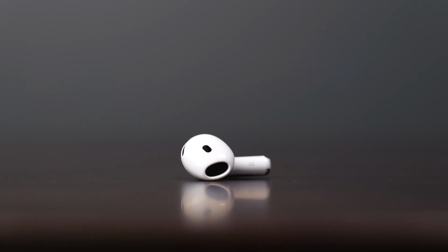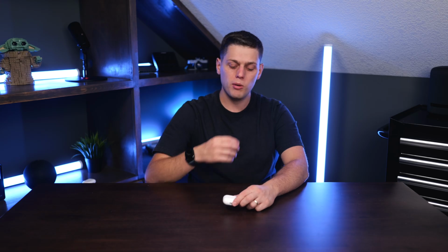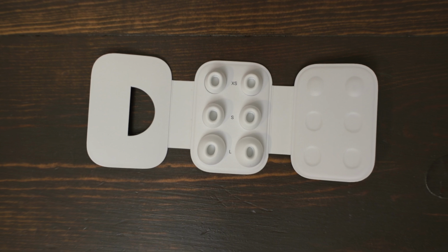I was super surprised at how much bass they're able to get into these, especially without actually sealing your ears all the way. It's just a fantastic listening experience. But again, my preference is for headphones that stay all the way seated in my ears. I like when I get a full seal of the different tips that you're able to choose from. And the AirPods Pro second generation have 4 tips that you can choose from, so it's really easy to find some that do give you a good seal.